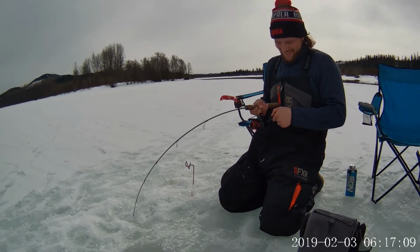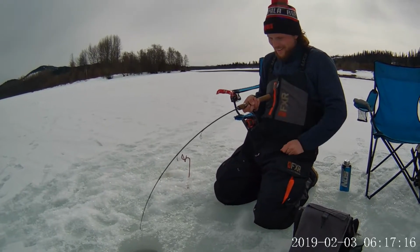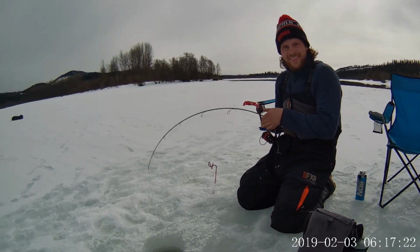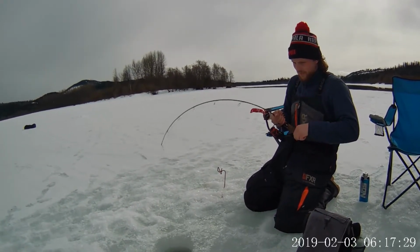I don't think we've ever seen a fight like this, folks. Ice fishing, this is one of the most powerful fish that I think we've ever seen. This is insane, my mind. I'm trying not to shit my pants behind the camera here, but holy crap. This is just insanity. What do you think that was, a 50-foot run or so?